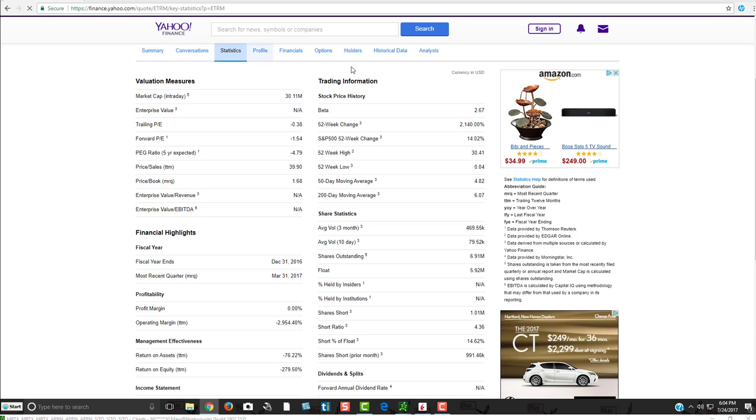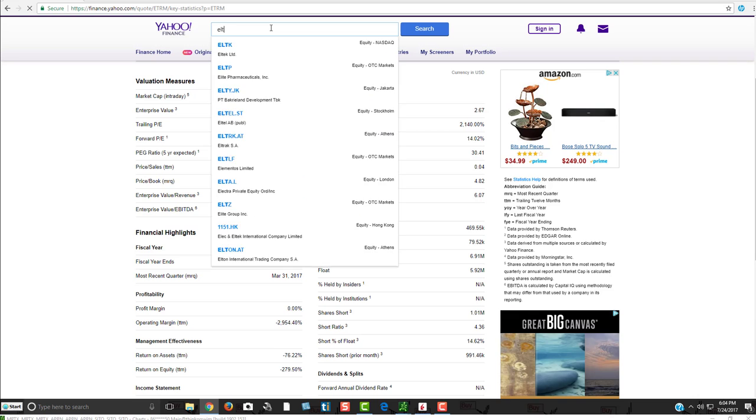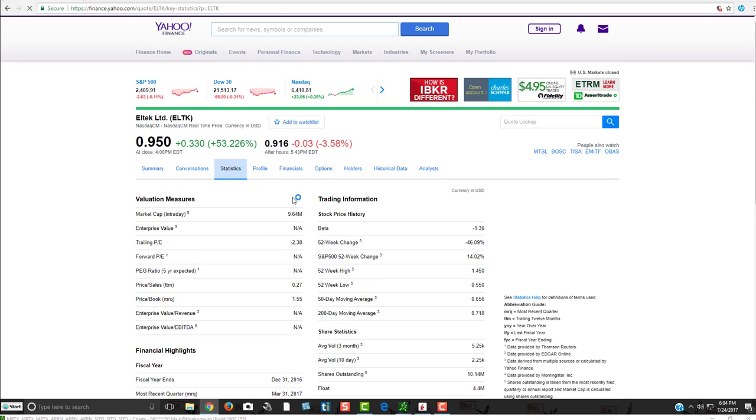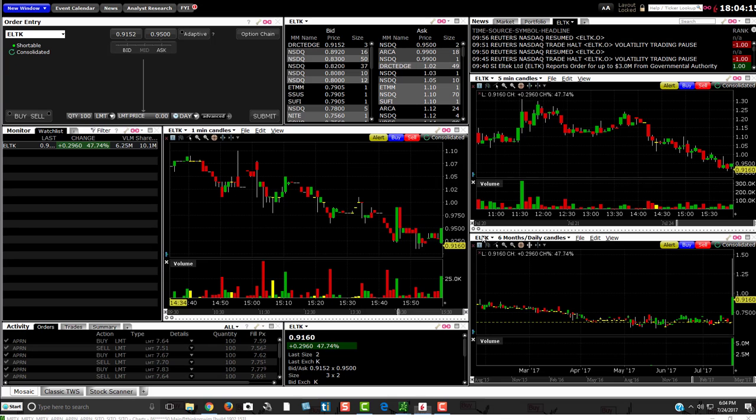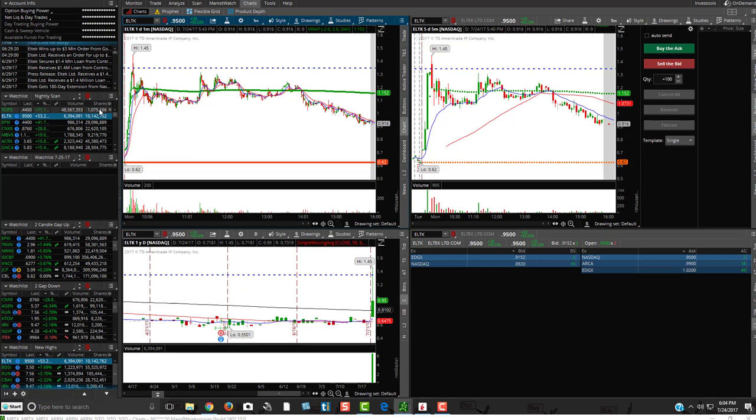But if you go to Yahoo Finance, ELTK, look under statistics, it'll show the float is actually 4.4 million. So good news: Interactive Brokers and Thinkorswim are gauging higher. So I know right off the bat, if it's showing anything under 20 million over here, it's a low float stock. So ELTK, I'm actually going to put on the list, because who the heck knows what it's going to do tomorrow. It may go up. It didn't really hold its highs, but it's a low float volatile stock.